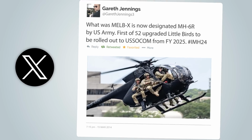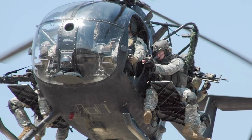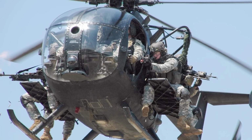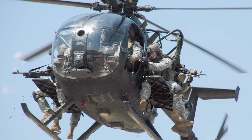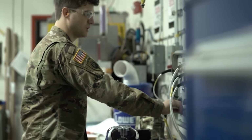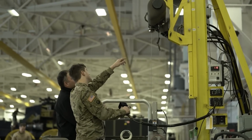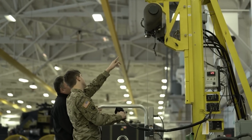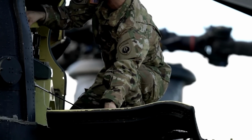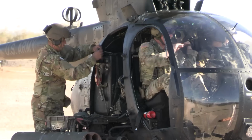In the realm of covert aviation enhancements, Jane's Gareth Jennings has also illuminated another intriguing facet: the imminent delivery of the first among a new fleet of 52 MELB X aircraft slated for the Night Stalkers, set for 2025. The strategic advancement signifies the phasing in of the enigmatic MELB X, initially unveiled under the banner of the Future Little Bird project by the U.S. Special Operations Command in 2021. The details of the improvements and features included in the upgrade are still largely undisclosed.